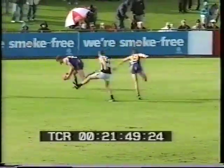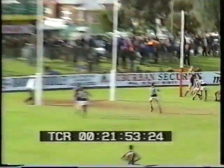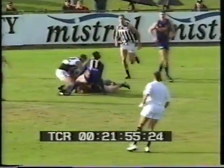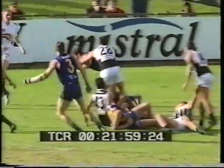Back there is Matthews working in support as well. Biglands tries to crash his way through the pack and does so. Across to Matthews. Can we get a goal? He can't. A beautiful smother by Corey Archie. He's working very hard in and under.